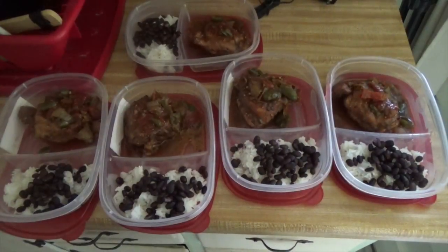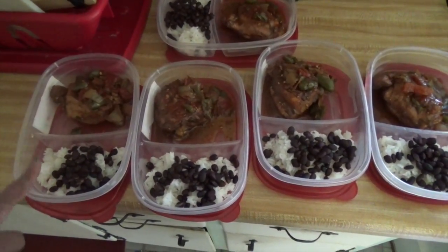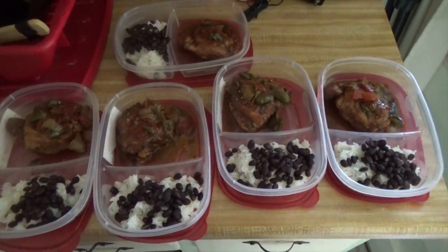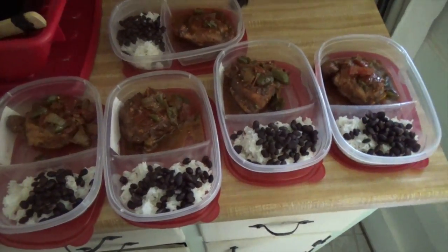Right, here is the final product. Here is the stewed chicken. Here the jasmine rice with the beans on top, and these are for my 5 days, my 5 work days.